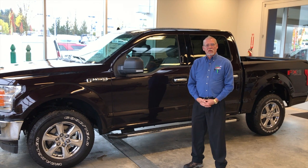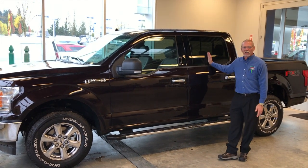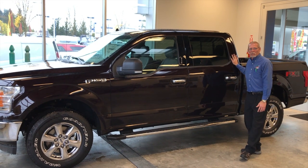There's 3 different cab styles. There's a regular cab, which will stop about right here. Then there's a super cab that starts about right here. And then this is the super cab configuration.